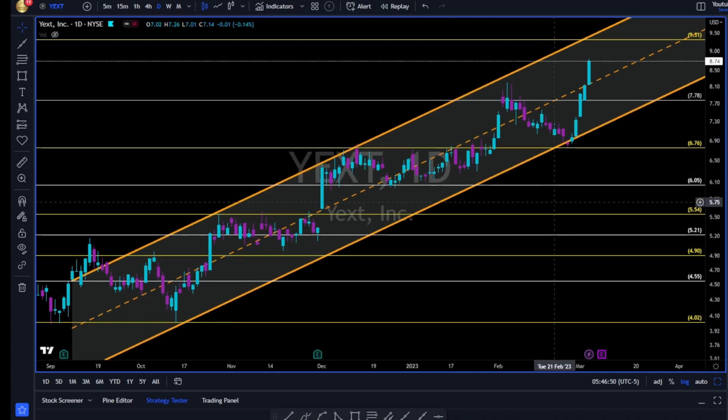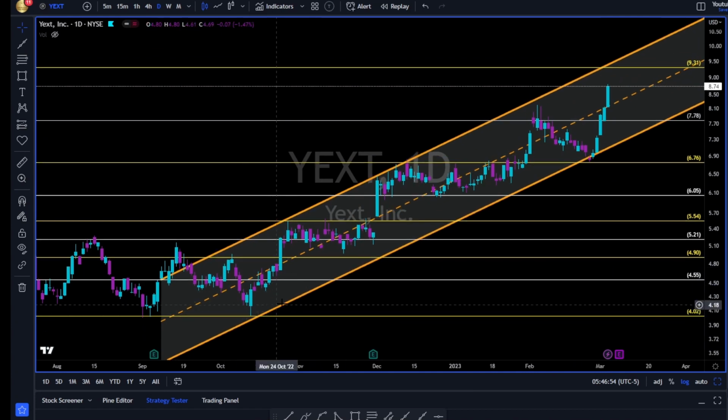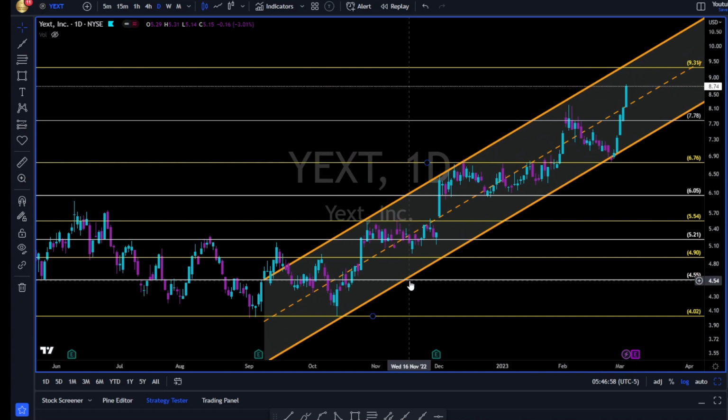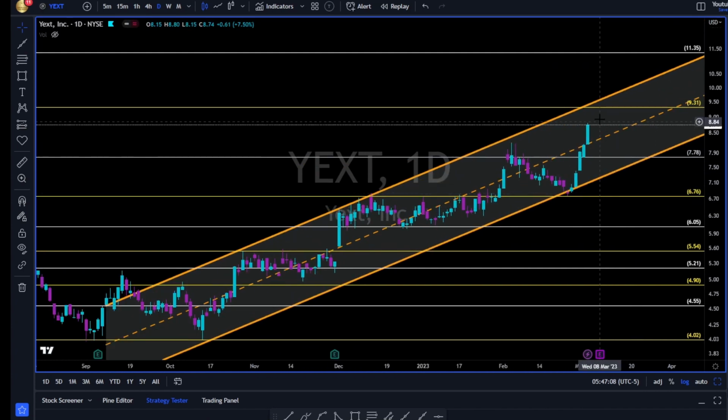YEXT, Yext Incorporation, same as DKNG. You have the road to the future. No other indicators truly needed. You have higher lows, higher lows, higher highs. Now price is going to attack this crossroads between this trend line and the 930.